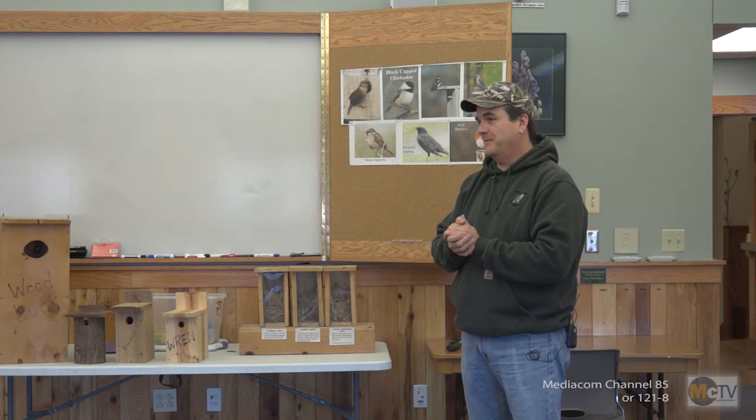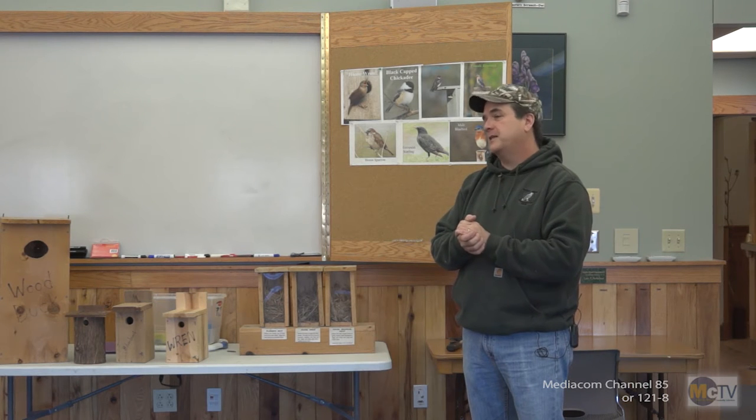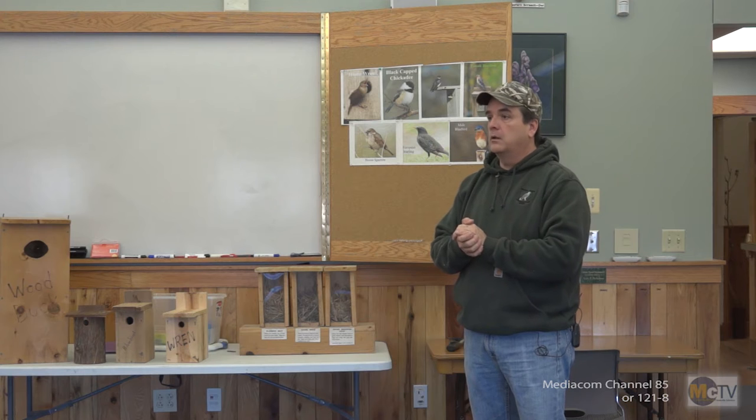Like your yard in their own nest. If wrens were the size of a crow or a pheasant, I'd be afraid of them. They're nasty little birds. They got a beautiful song, but they are very territorial. They will poke holes in the eggs.